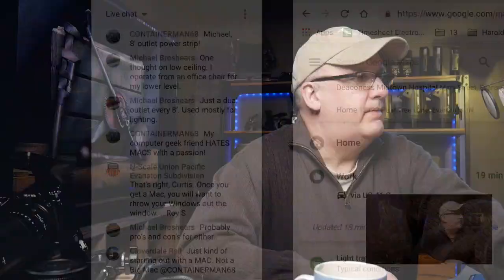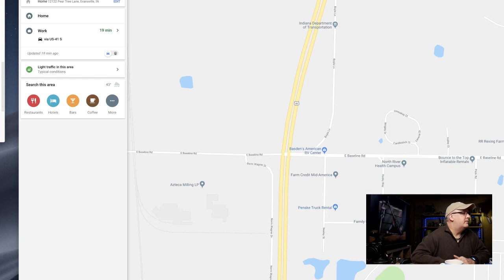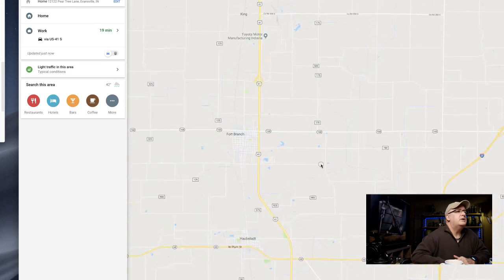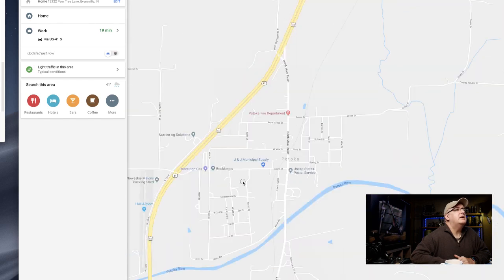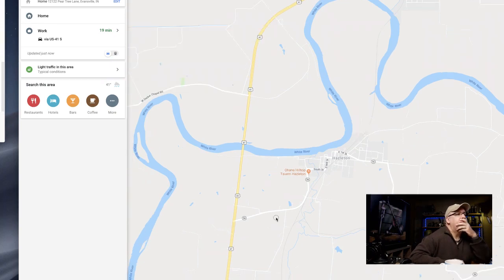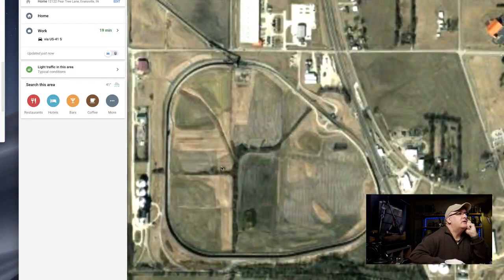So let's actually take a look at a map here. This will be Google Maps. I got the chat window up there. This is north of Evansville, Indiana, the Princeton area, and just north of Princeton, if I can find it, is a coal mine where they actually load. It's not Peabody. I think I passed it up. Maybe if I go to satellite view, it'd be better. I believe that's it.